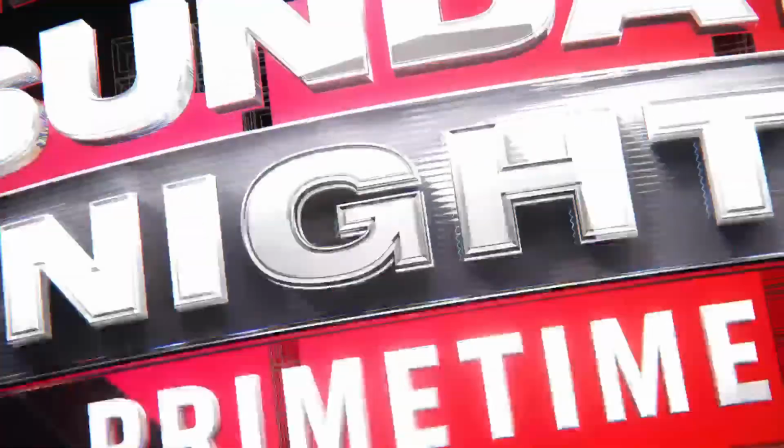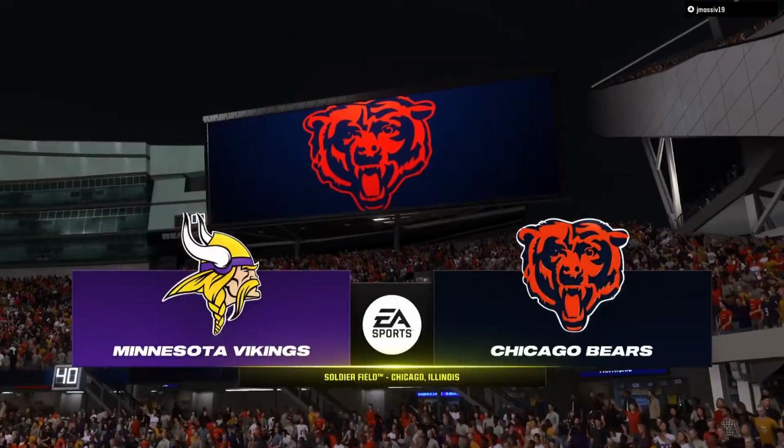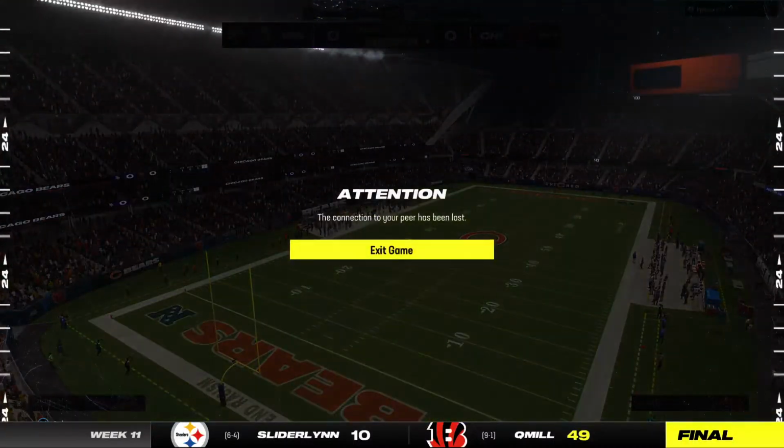First opened way back in 1924, but renovated in 2002. There's a look inside venerable Soldier Field in Chicago. Tonight we've got a great Sunday night.